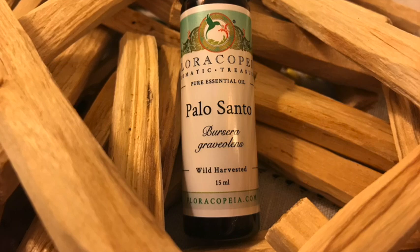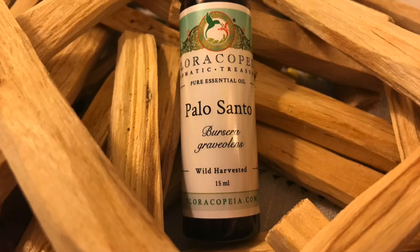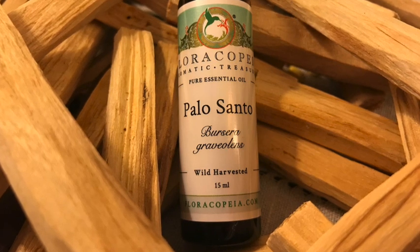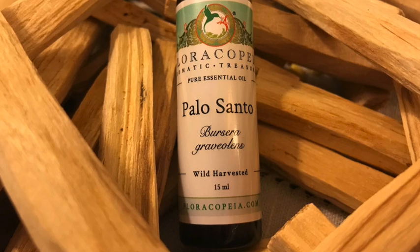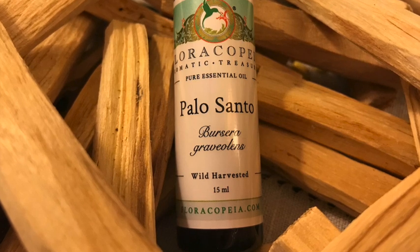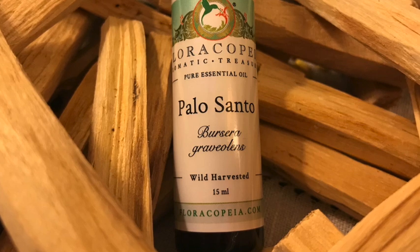Distillation of Palo Santo is a very precise endeavor. The wood is ground into a sawdust or a fine powder, and it's very important to get the exact consistency. The distillation still is filled 1/4 of the way with water and the remainder with powder. The water is brought to a boil, and if the wood is too fine, the water can't pass through the powder properly. If the wood's not fine enough, the oil won't be released from the wood.